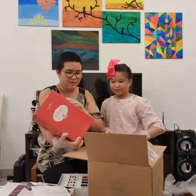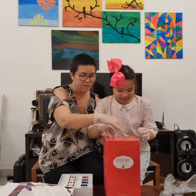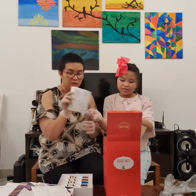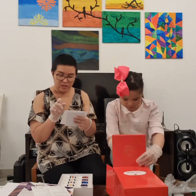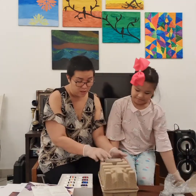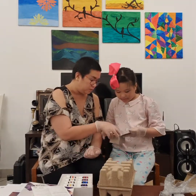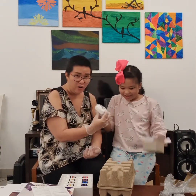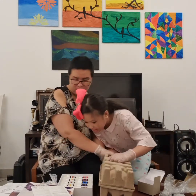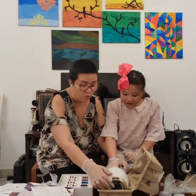It's color red. This is the last box. Attention. Ooh. Okay. What's this? It looks like a poo-poo. Let's open it. Inside. Batteries? Charger. What is this? How do you open this? Oh, there they are. Yes, you see it. Ooh.